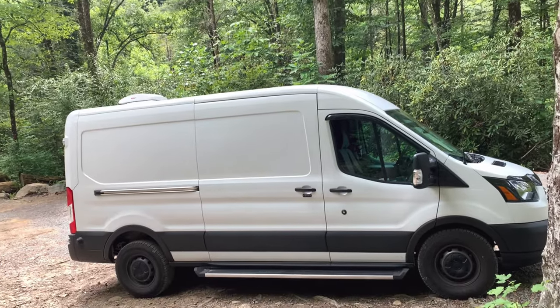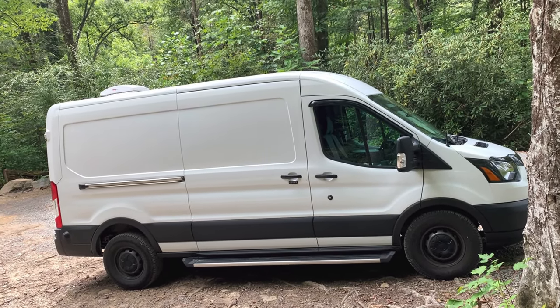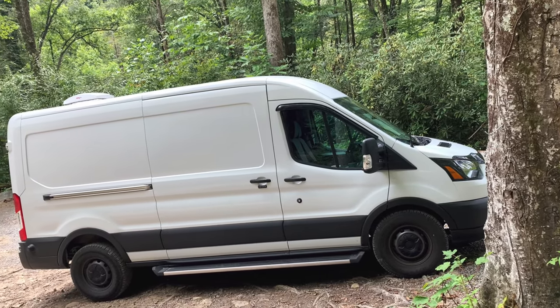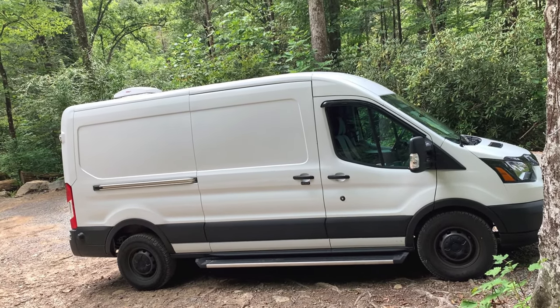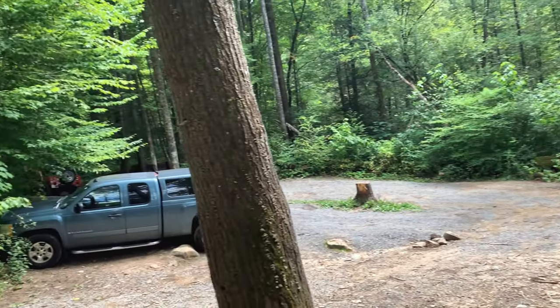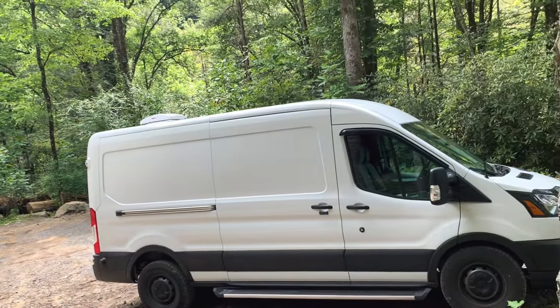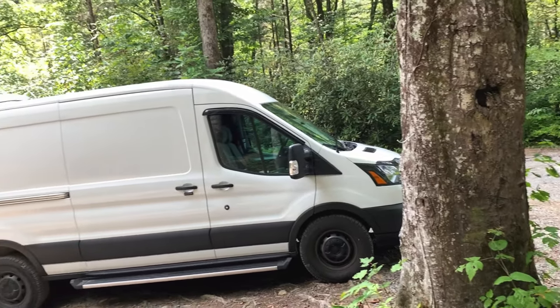All right, we're going to wrap this one up. Until next time. Van up and go. And look, take your van places that you don't think it'll go. You need to do yourself a favor. You got to show these people that your van can make it, just like this Jeep and this little Silverado here. Little two-wheel drive Ford goes a lot of places.